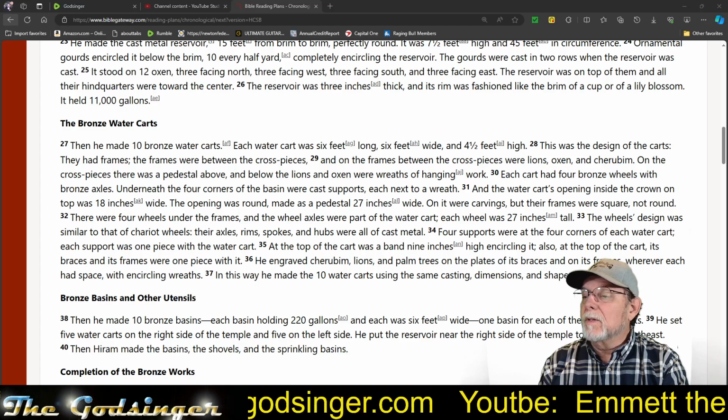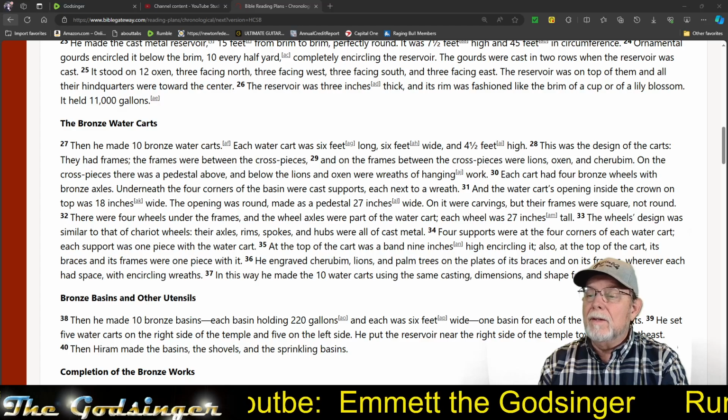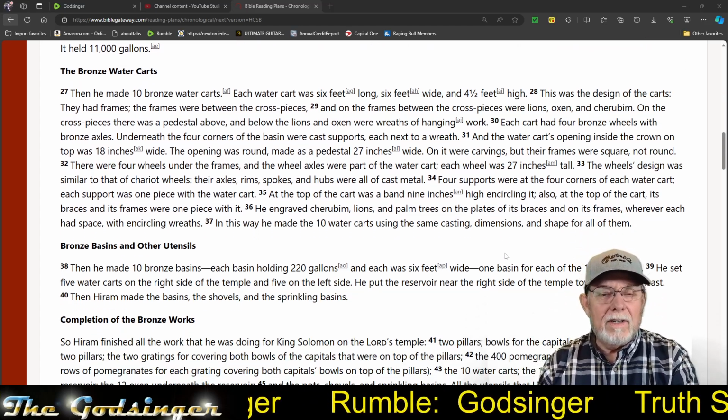so that he engraved cherubim, lions, and palm trees on the plates of his braces and on its frames, wherever each had a space, encircling these. In this way, he made 10 water carts using the same casting dimensions and shape for all of them. More than I ever wanted to know about a water cart.